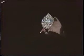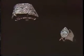Diamonds may be forever, but they're also expensive. A diamond ring like one of these sells for over $200,000. Way over your budget? Well, maybe not, because you can have one of these fakes for about $1,000. And take our word for it, nobody will notice the difference.